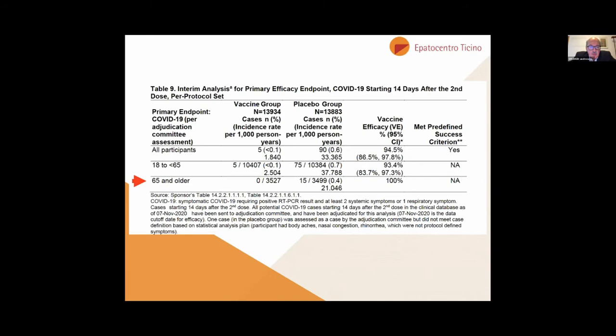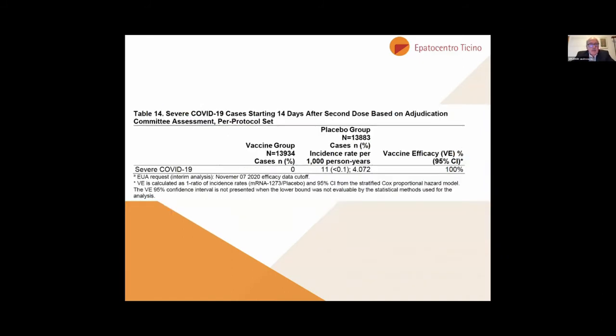If you split it down to the age strata, you see that also the 65 and older have a similar vaccine efficacy. Although you see that the numbers here are 0 versus 15, so it's a little bit less robust. There is also protection against severe cases of COVID-19 disease, which is comforting, important.